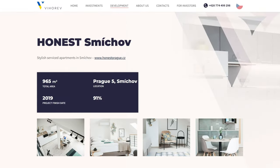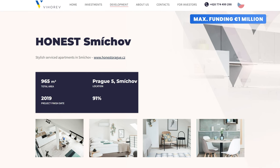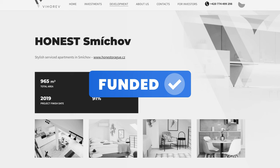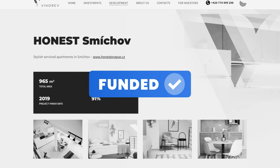It's also important to understand that there is a cap on how much money the platform will raise for every rental property. For example, for the project Honest Smichov, Fintown will raise only about 1 million euro to refinance part of its equity. After reaching this target, the company won't list any more investment opportunities in this building. So if you are interested in investing in serviced apartments operating for over 4 years now, you shouldn't wait too long. Let's now discuss Fintown's second product, development loans.